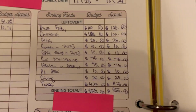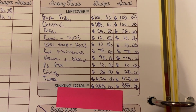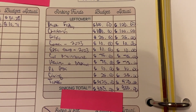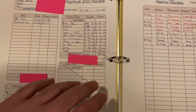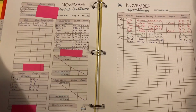So like Canva and Epic Sound, those are 2 subscriptions I have for my YouTube channel, and I save a ton of money by paying them annually instead of once a month. So what I'm doing is I'm setting back a little bit of money every month, so that way when that bill comes due, I'm not scrambling, which is what happened. You're gonna see this year I didn't have the money saved for Canva, so I just had to cash flow that money, but next year I'll be prepared. And then I track my expenses over here.